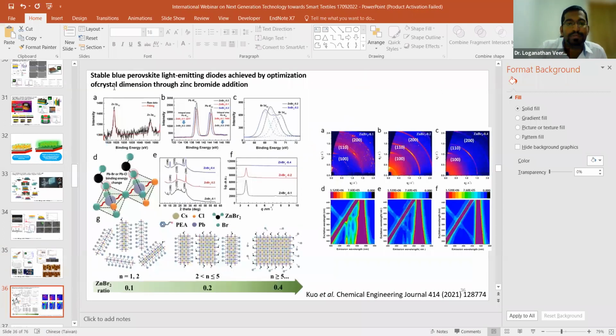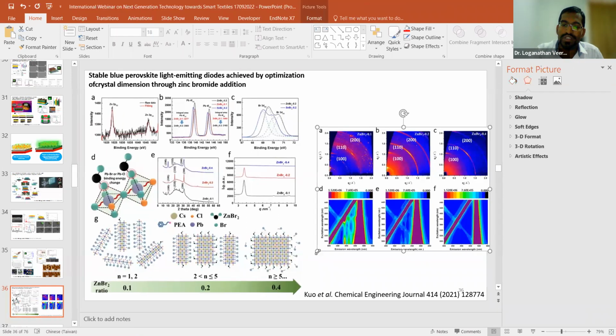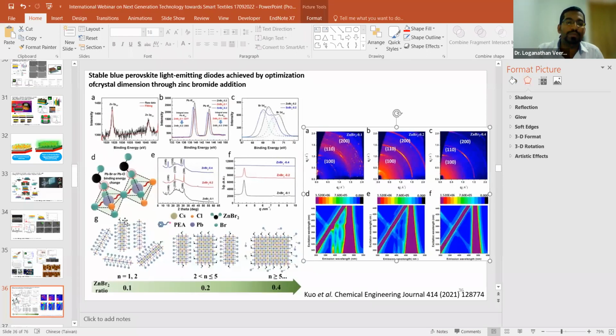And this is another paper published in Chemical Engineering Journal very recently by our group. And in this, we are confining the perovskites in 2D structures by using some ligands called PEA, phenylethylamine. So yeah, we tune the structures, for example, in this case, we are using zinc bromide addition to control the structure. Here from the scheme, it is more visible. You can see if we use zinc bromide with different percentages from 0.1, 0.2, 0.4, we can actually tune our perovskites. And with GIWAXS, we can also prove which forms the 2D structures.